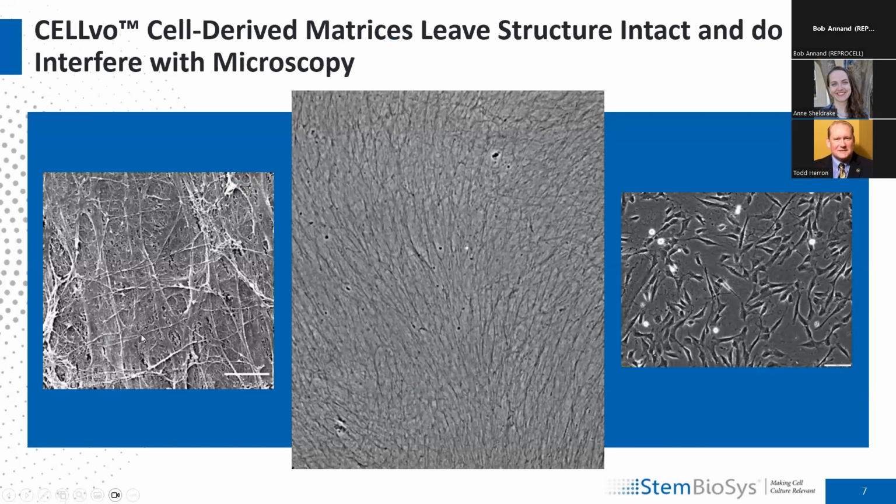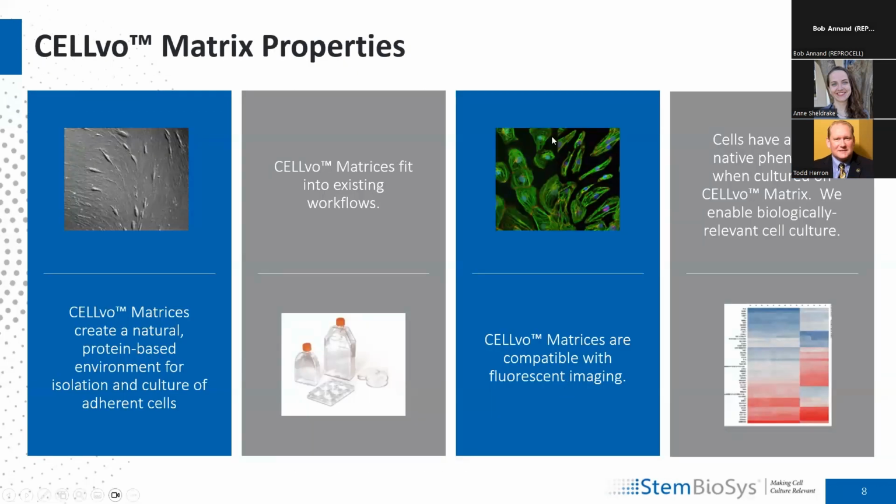You can see the fibrous and intact structure of the matrix in the SEM image at the left, and you can also see it under bright field in this image in the center. But the ability to see it under bright field does not influence the user's ability to image your cells in bright field either. Nor does it interfere with the ability of users to do fluorescent imaging of the cells on the substrate.